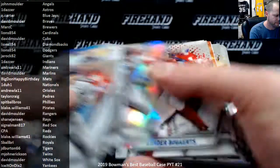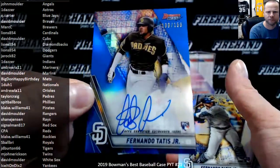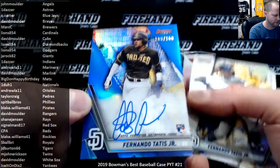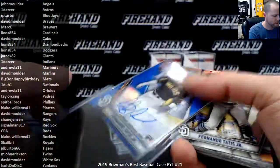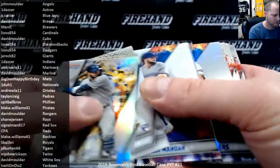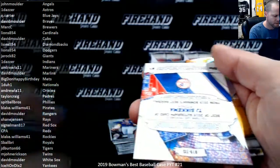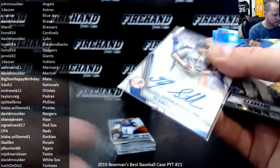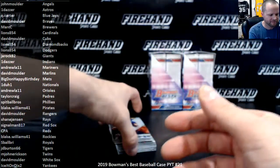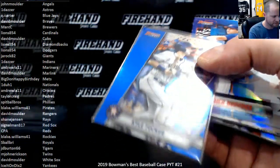Six, here we go. Fernando Tatis Jr. for the Padres, blue refractor auto, 109 of 150. Nice hit there. Congrats to Taylor Craig. Atomic Freddie Freeman. TJ Sikkema again for the Yankees. This is the base version. Ice it on Dix 2. Kyle Tucker to 150, the Astros, blue refractor. That's one Dazzer.